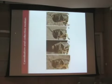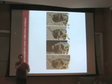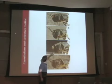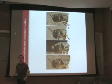Separately, we also manipulated the visual system in a very high-tech experiment, where we painted different parts of the locusts with modeling paint. And so the top is a normal locust, the next one's got the front part of the eye painted, this one the back part, and this poor locust is completely blind.